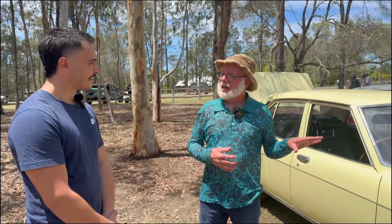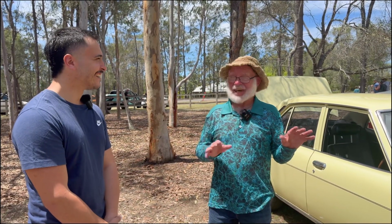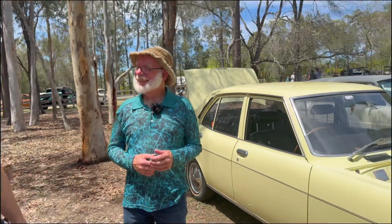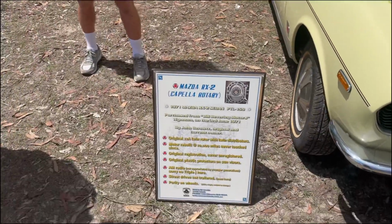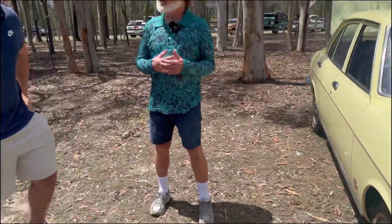That's awesome. They seem to have a big emission issue with these rotaries, but if it's getting the economy, what's the problem? Well, this was actually the last of the rotaries before they hit them with the RX3s with the emission control. So there's no emission control and it's uncomplicated. It's simple. A genuine rotary as it comes. I read on the placard here, a rebuild at 10,000 miles and hasn't seen another one since. Well, it's got 80,000 miles on the clock now.